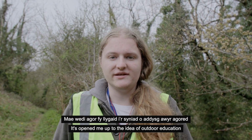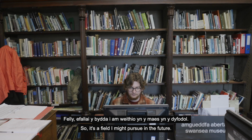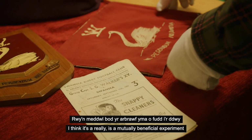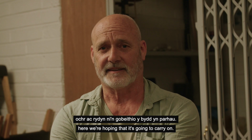It's opened me up to the idea of outdoor education and I very much enjoyed it, so it's a field I might pursue in the future. It gives me certainty that this is the career that I want to go into in the future. I think it really is a mutually beneficial experiment here, and we're hoping that it's going to carry on.